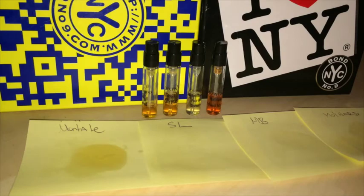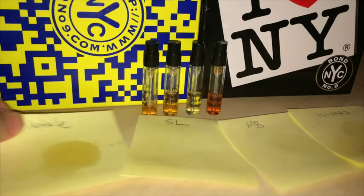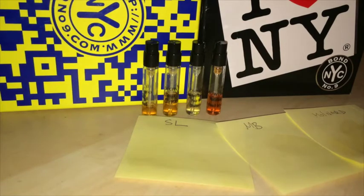So I have 4 scents to go over with you this week. Let's get right into it. Waste no time. The first one is a Montale scent, and this one's called Royal Oud. And I gotta tell you guys something, I'm gonna be real honest about it. This house, as of recent, has just really let me down. They've dropped way down in terms of my favorite niche houses.